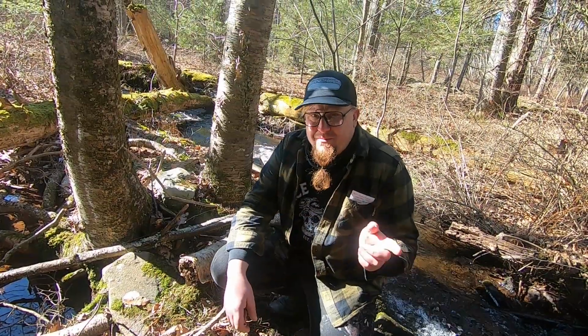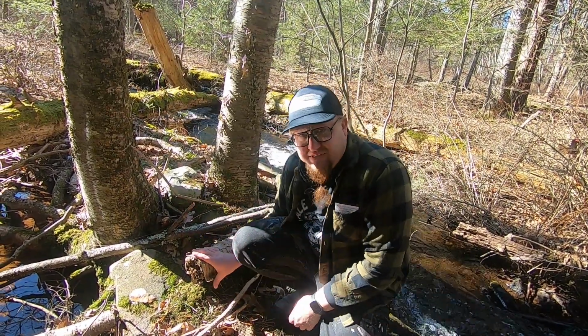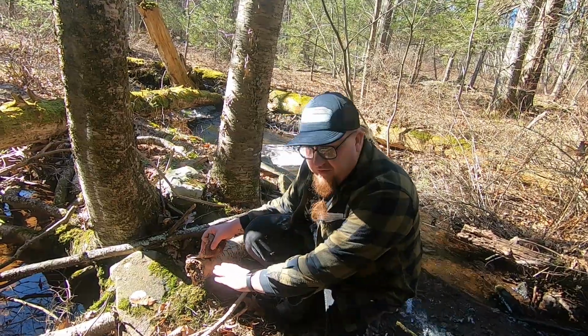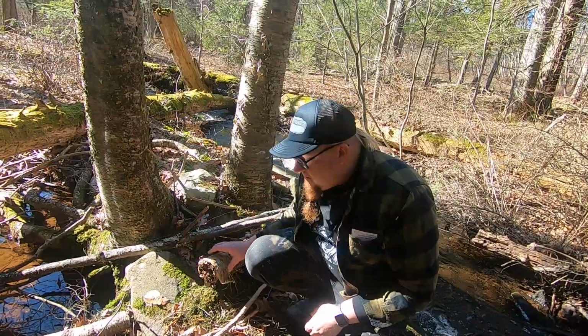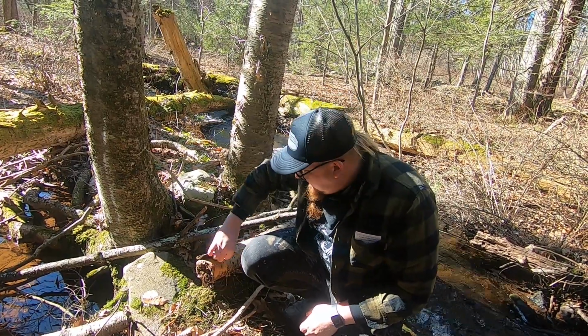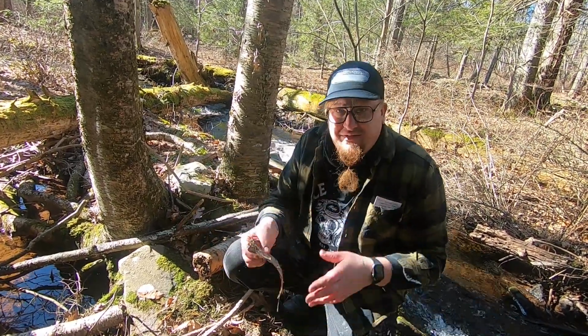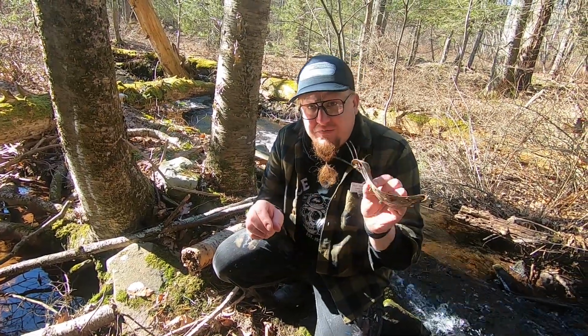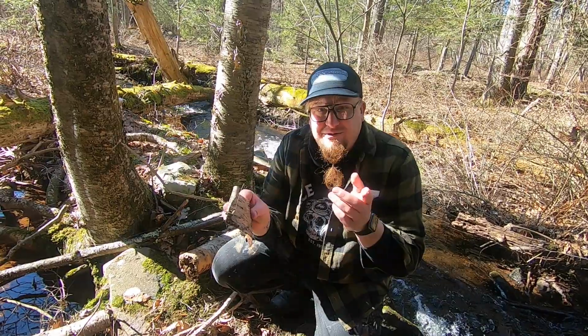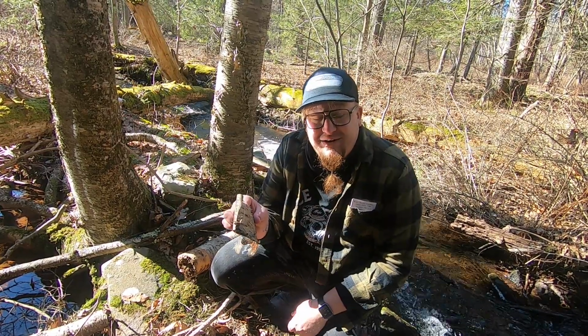Now, another cool thing about birch is that the bark itself is actually hydrophobic. So you'll often find logs like this laying on the ground where the inside is rotting out, but the bark is still intact. This bark is obviously safe to harvest. The limb is dead, and this is excellent for starting fires and a whole bunch of other things, which we will discuss in a later video.